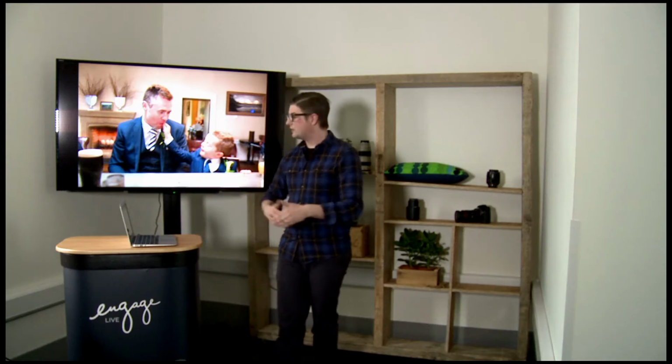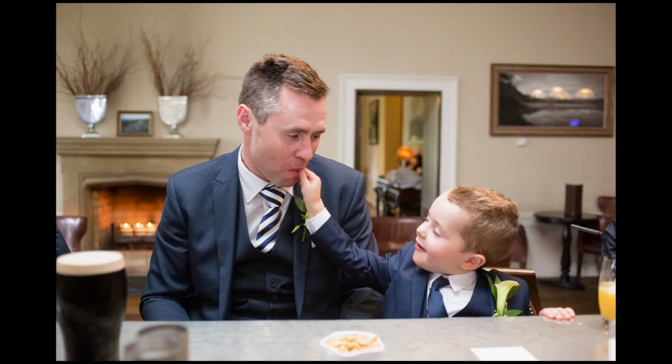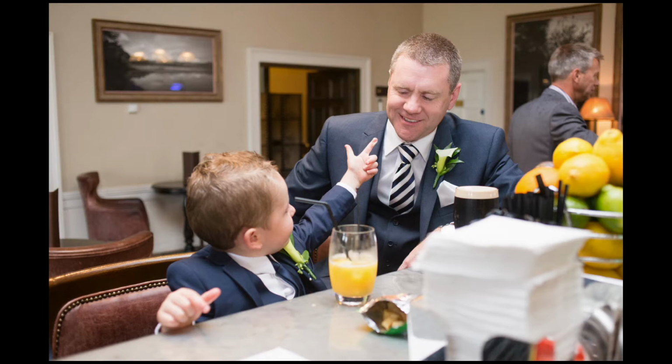Once I got those shots in the bag, I knew I could go back to the groomsmen who were in the bar, having fun and hanging out. So again, get more candid. You just go with the flow. If there's craic happening, people having fun, document that. That's what you're there for. Don't worry too much about trying to direct them.